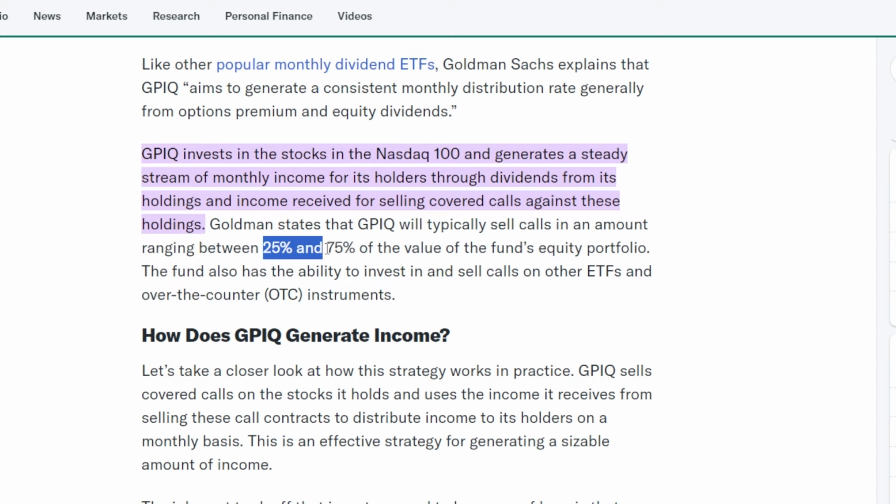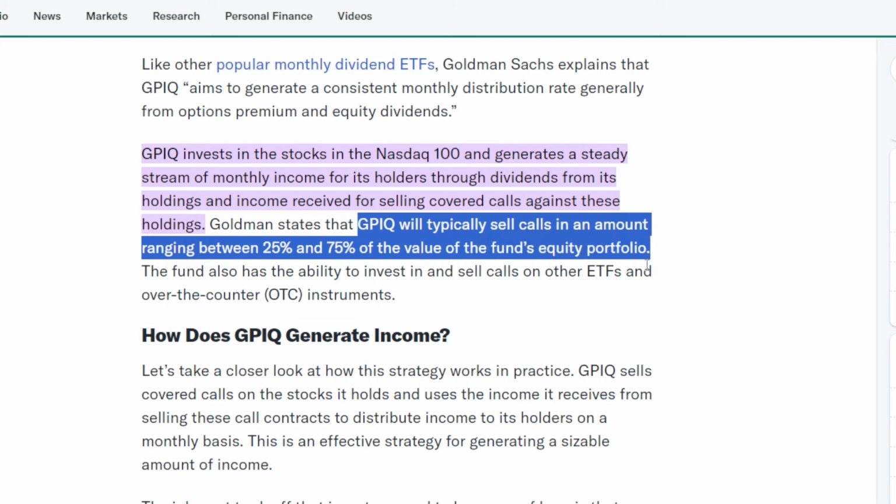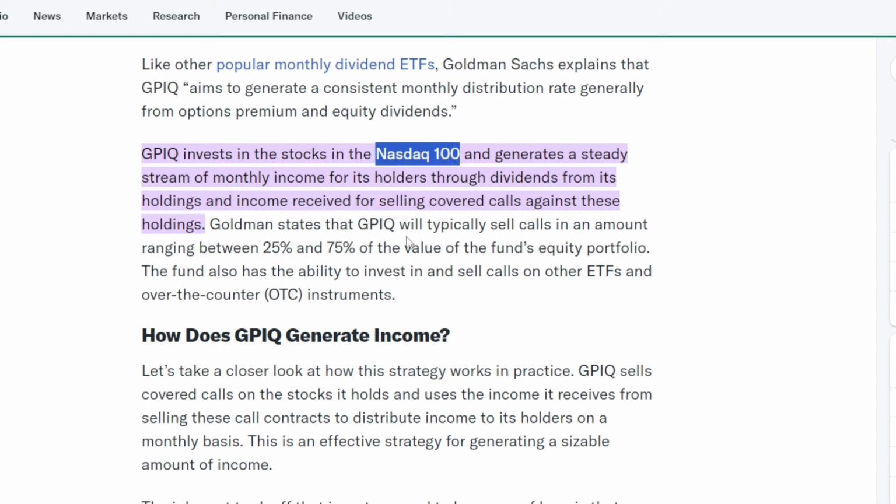But because GPIQ only sells between 25 and 75% of the value of the fund's equity portfolio, this means that this ETF is also going to give an investor like myself the potential for upside and capital appreciation if, of course, the underlying NASDAQ 100 trades either sideways or upwards within the time frame, which at least historically speaking, the NASDAQ 100 has done pretty well, so at least going off of history, it might have the ability to keep doing so.